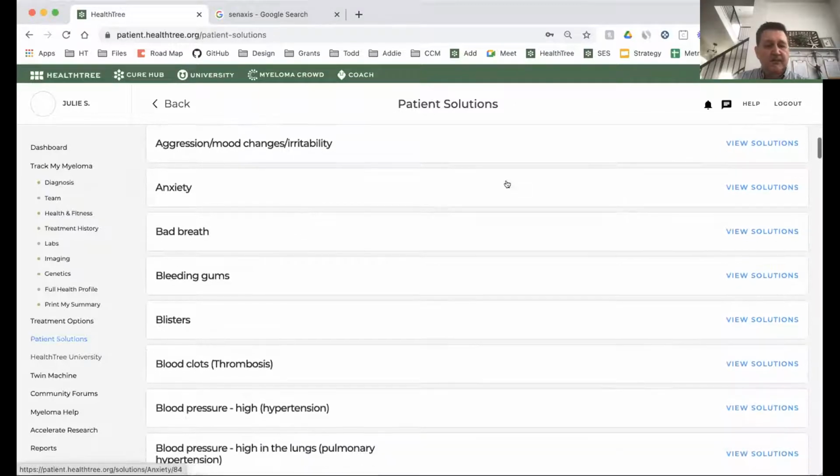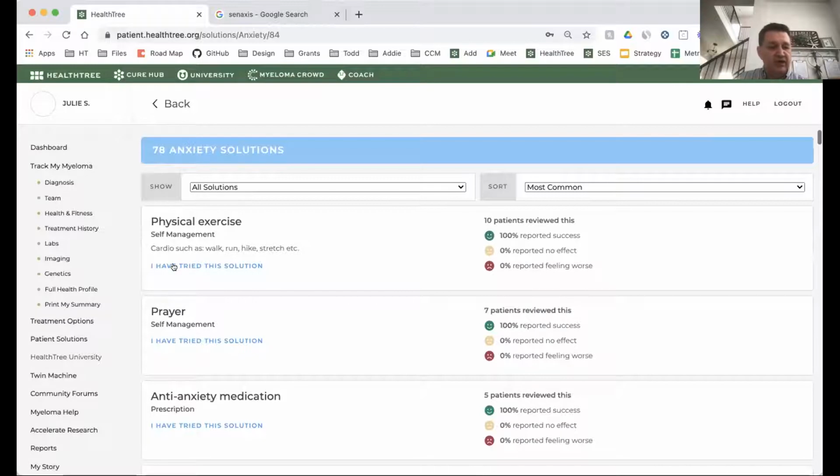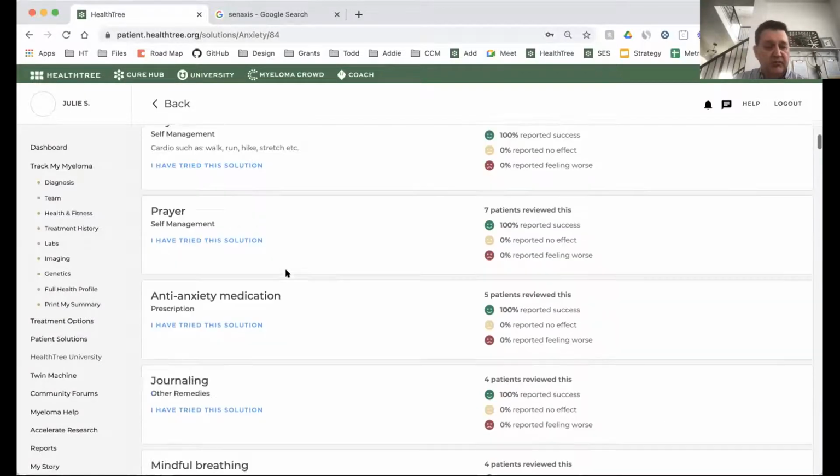And then if you say anxiety popped up recently and you want to look at that and say you've tried any of these, we'd ask you to click on "I've tried this solution," so that, like I said, you can help other people in their journey with what your experiences were.